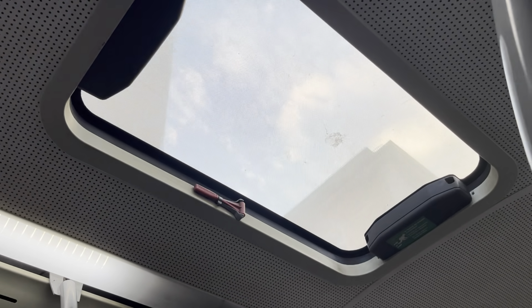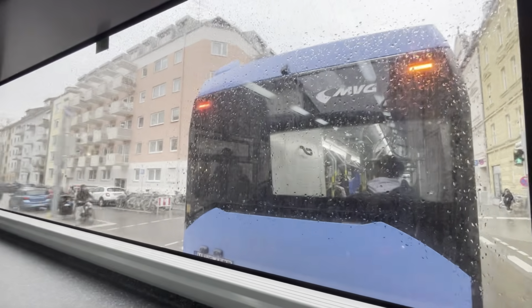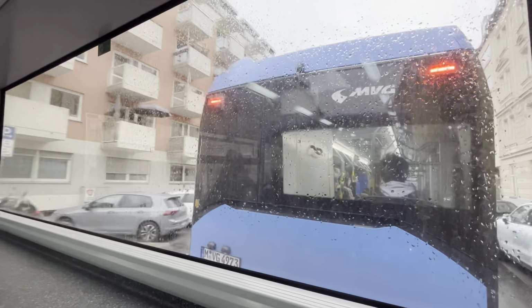There's really not too much more I can say about these transit oddities. They're cool, they're practical, and they're just plain neat.